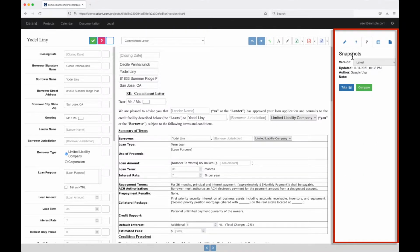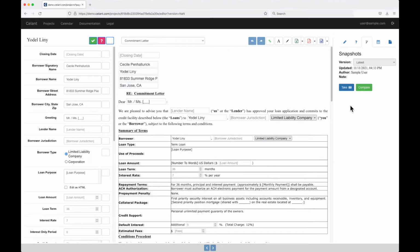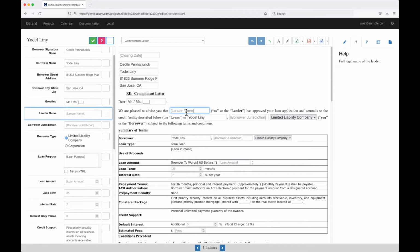For example, the snapshots is how you save under our system. But the most important part of the right-hand side is arguably the help section. Whenever you click on a variable, it will show you the help text so that either you or your employees can make a better informed decision as to how to fill certain items out.